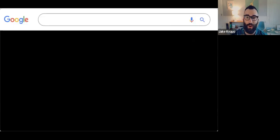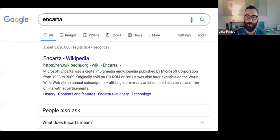If you wanted to go today and search on Google for Encarta, you'll find that the first result is on Wikipedia, and it says Microsoft Encarta was a digital multimedia encyclopedia, because it doesn't exist anymore. It died, which is very sad, but part of my story, and part of the learnings that shaped who I am today. So 2005, I'm all bummed out. This is before Encarta had totally died, but you kind of see the writing on the wall.